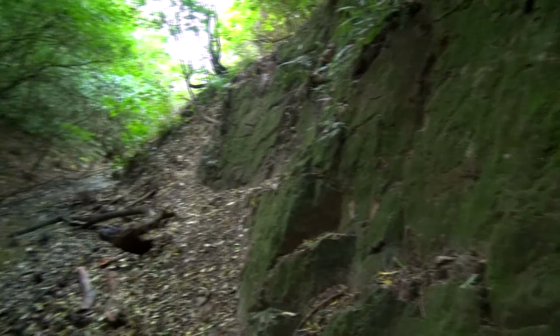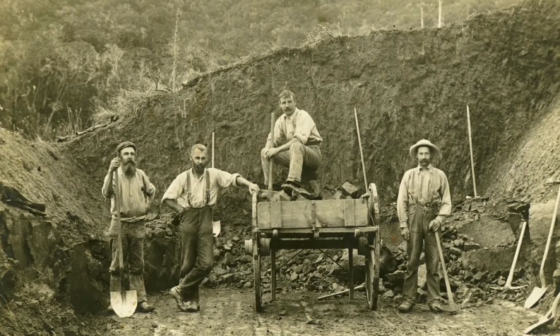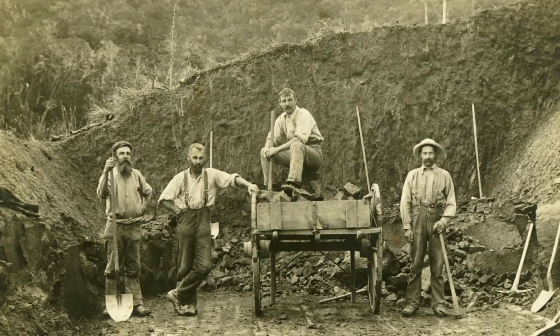Of course, they did use explosives to blast through the rock, but just leading up to the tunnel here, one of the workers failed to take cover when they were blasting a log, and sadly, the debris from that explosion claimed his life.